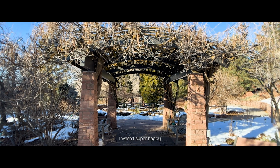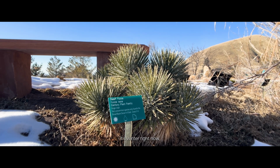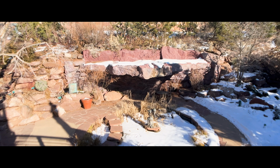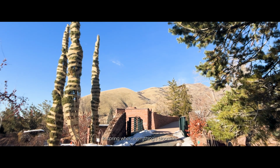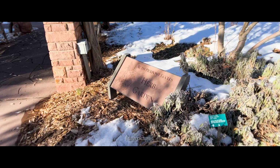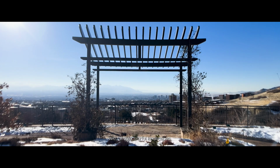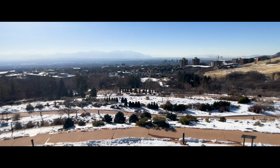Honestly, I wasn't super happy because I came here during the wrong season. It's winter right now, so there aren't many flowers. This place would be so amazing in spring when everything's blooming. I saw pictures and the garden looks so stunning with all the colorful landscapes. But for now, there's not much to see flower-wise.